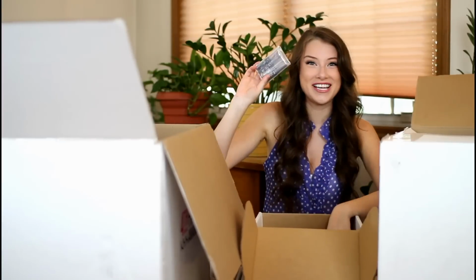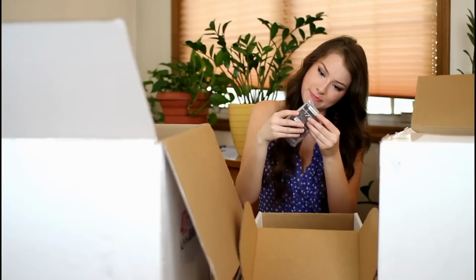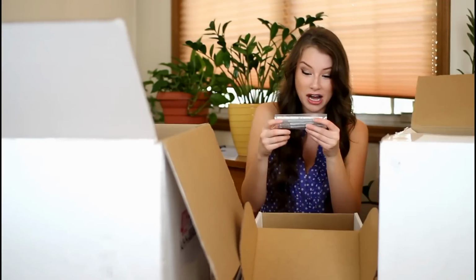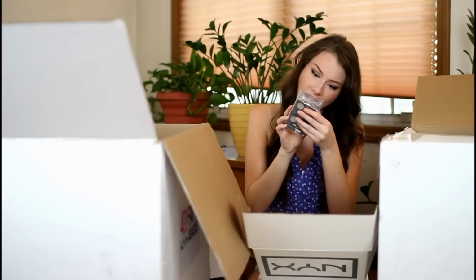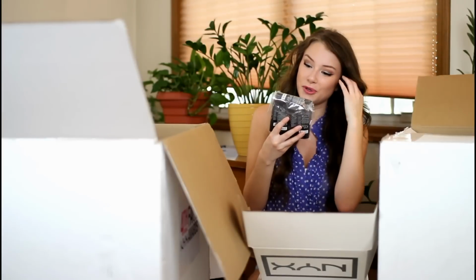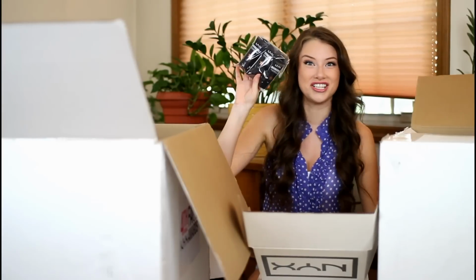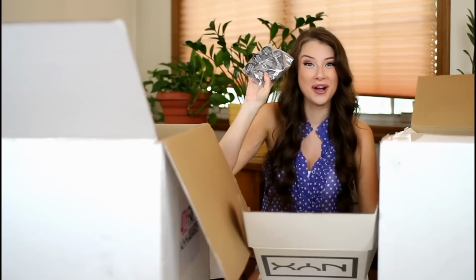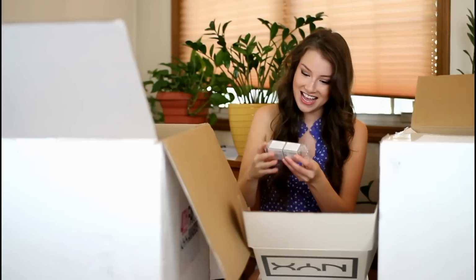Some of the High Voltage lipsticks. Lip Smacking Fun Colors. I think these are like lip balms. That is so cool. Some eyeliner pencils. Eyebrow powders with some little wax in here. Invincible Full Coverage Foundation. I have been wanting to try this product for so long. Above and Beyond Full Coverage Concealer.